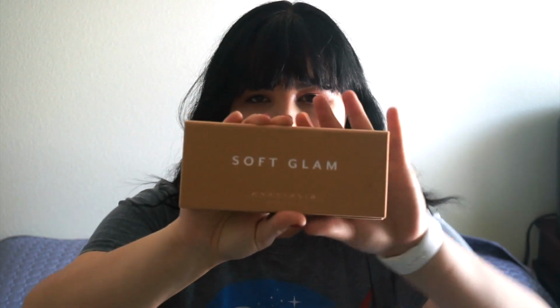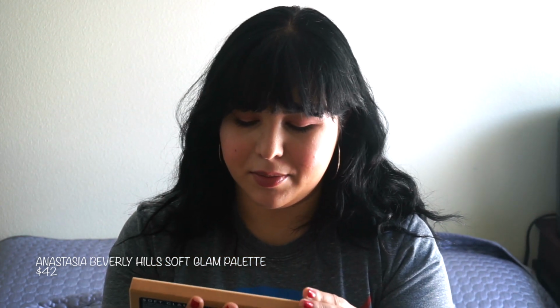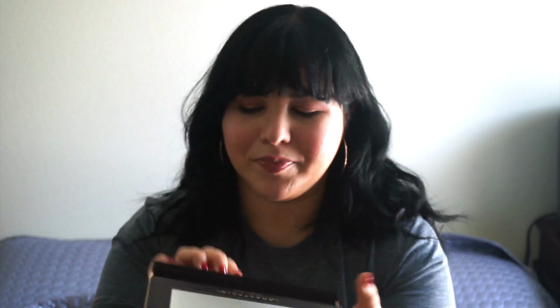So for makeup, I have quite a few things. Beginning with the very talked about palette from Anastasia Beverly Hills. This I showed you I got during my Sephora VIB sale haul. Sorry, I'm dusting off the stuff that's on the mirror. But this is the Soft Glam palette, which I'm sure you guys all know. It has these beautiful neutral shades.